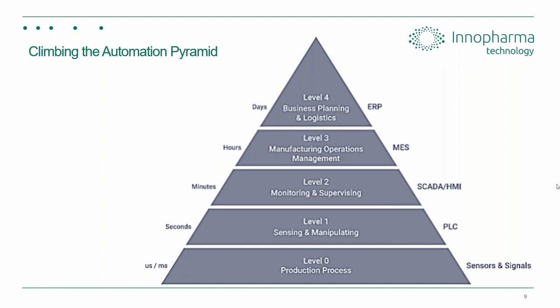Yeah, this is not our invention, I should point out. This is the ISA 95 automation pyramid, but it's exactly that. The idea is that all of this data that we're collecting can be systematically joined together in a hierarchy from the sensor level, from the field level in our factories, right up to enterprise resource planning. And today, unfortunately, we're down in the weeds.